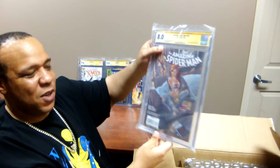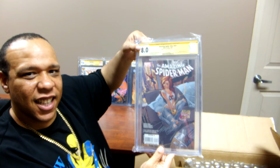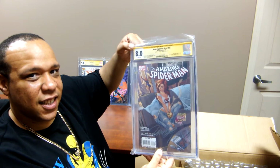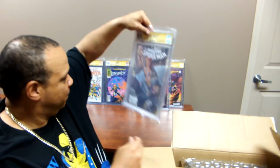All right, what do we got next? Oh, I remember this book. This is one of the Campbells that I actually sent to get signed. Unfortunately, I didn't mean to grade it because there was some damage to the back, but I got caught up in the moment and it went in, but 8.0 is not too bad. Yeah, I'm going to still keep it, 8.0. It is what it is. Nice Campbell sign, one of my favorite variant covers from Volume 1.